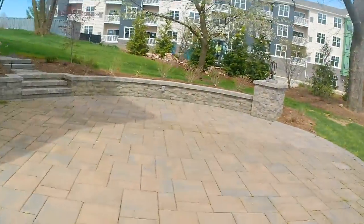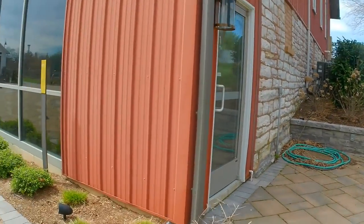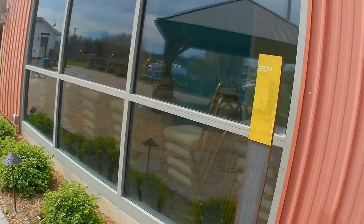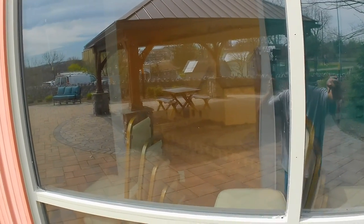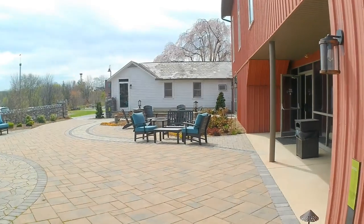Oh, this is what they're talking about. Oh wow. Beautiful back here. The mural. There's a mural back in there. It's hard to see. And the mural features this very building, and if you look right over there, that's that building right over there.